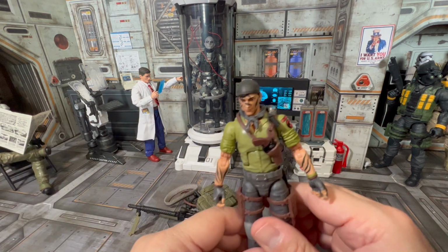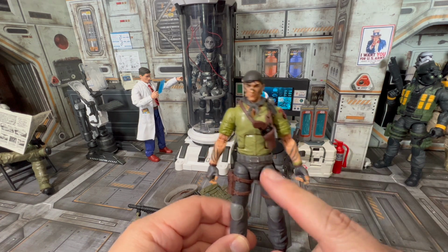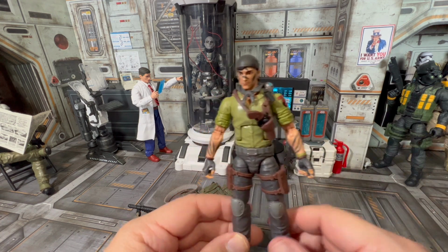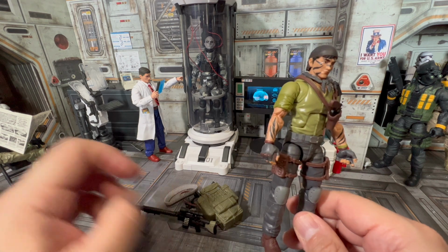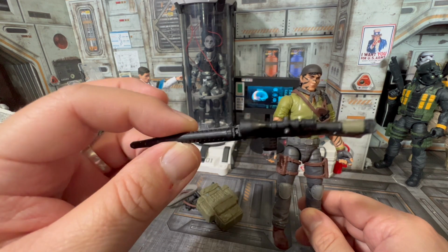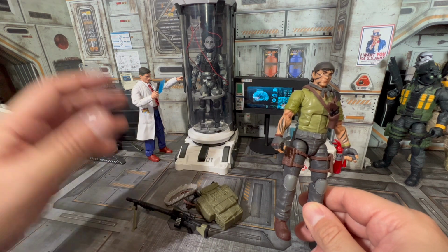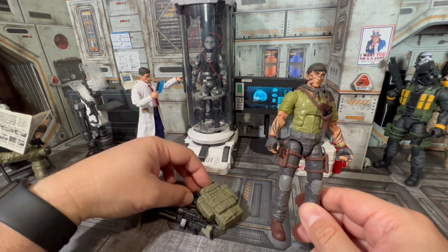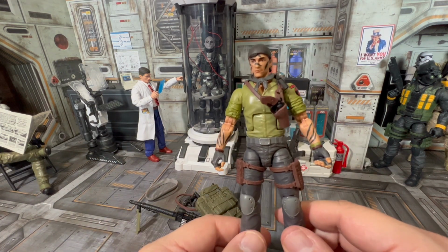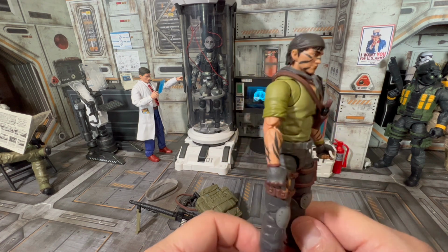So anyways, what am I going to give it? Well, truly, I'm just going to take away a few points for this jiggly stuff right here. I don't know if it can even be helped, but I'm going to take away 0.2 for that. And the weapon was bent earlier. This one, it's not bent now. I just put a little bit of heat on it and bent it back, and it seems to be holding it. So I'm not going to take any points away from that. I was initially, but now I'm not. So ultimately I'll say this is about a 4.8 for a really, really, really good figure.